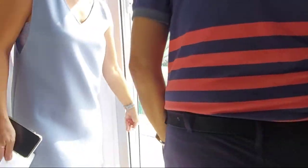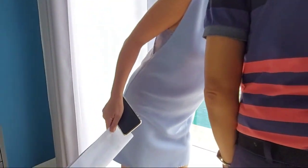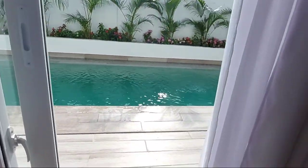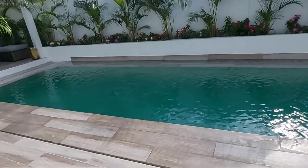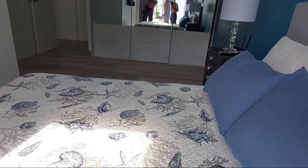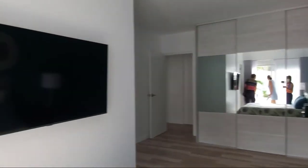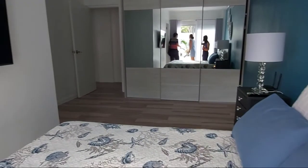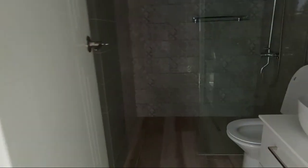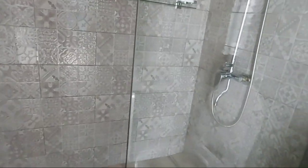Exactly. Just go out. Good. And you have the western sun. If you want to read anything in the afternoon, maybe go out there on the side. Well, you have the caldera covered. Yeah, that's nice. Wow. Very nice. Let's go with that.